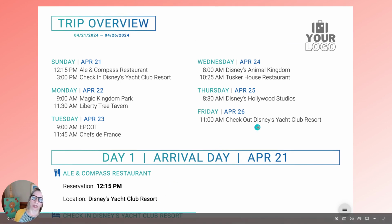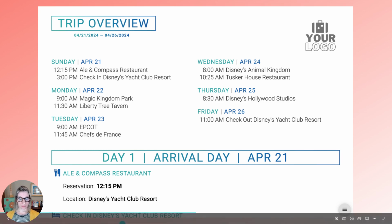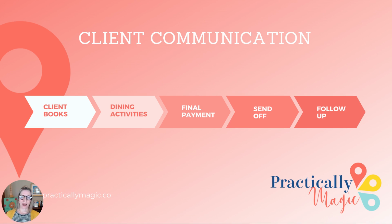And when we go over here and look at the trip overview, you will see the things that had a date and time. Not every entry is going to get pulled up into that trip overview. It is only things with a date and a time. So now they have a little bit more information. They have the parks that they're going to on that day, and they have what dining reservations they have, which is great.